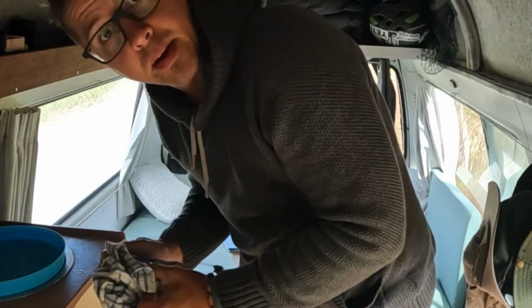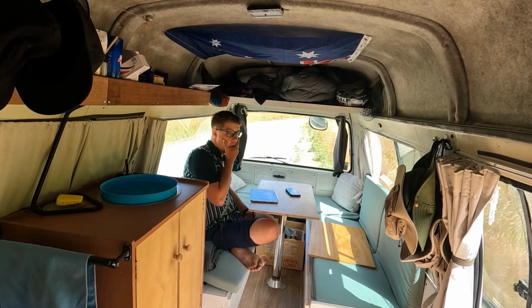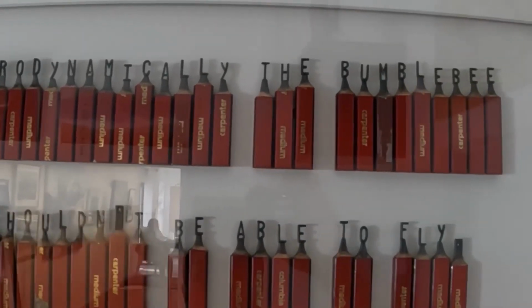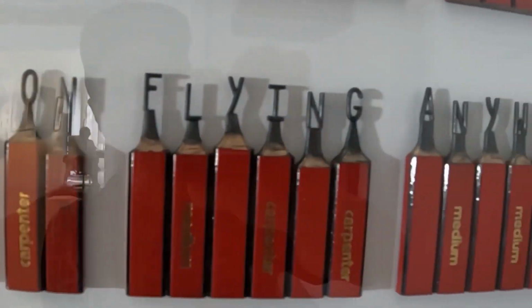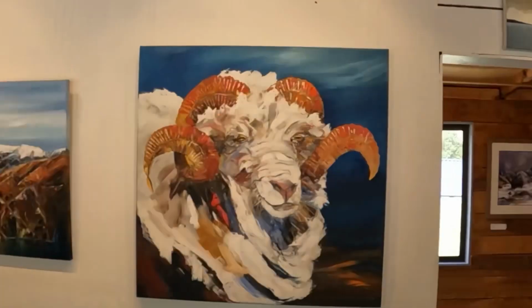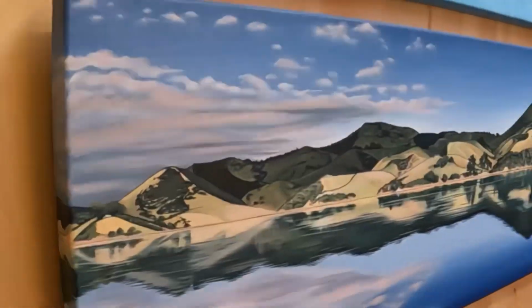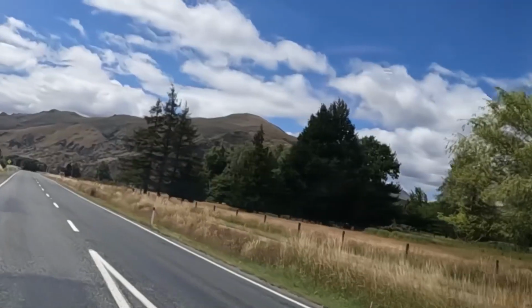All right. Yeah, anyway, so the next campsite is in Kingston. That I've seen so far, and now we're off to the Kingston campsite. It's about a 25 minute ride in the sunshine.